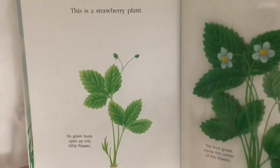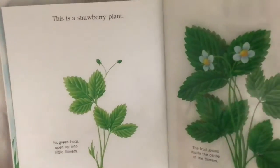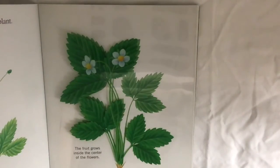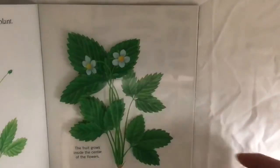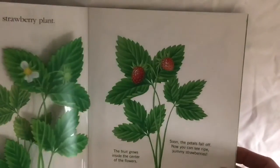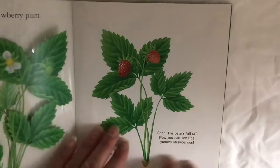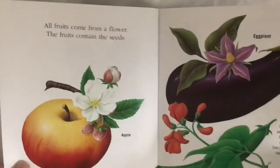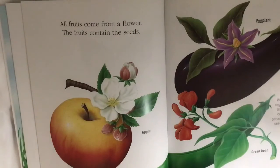This is a strawberry plant. Its green buds open up into little flowers. The fruit grows inside the center of the flowers. Looks like a yellow center, but it's actually the strawberry. Soon the petals fall off and you see the ripe, yummy strawberries. All fruits come from a flower. The fruits contain the seeds.